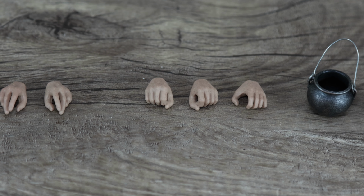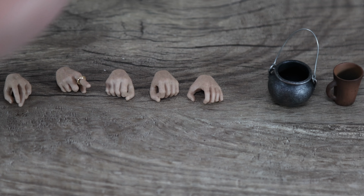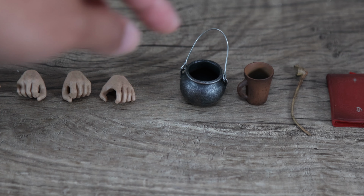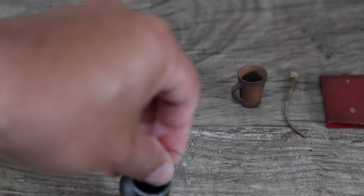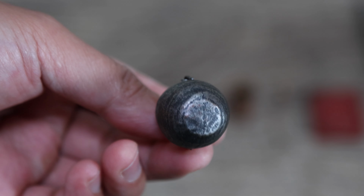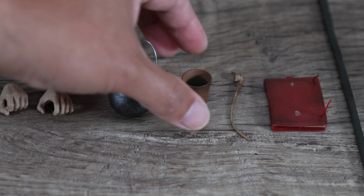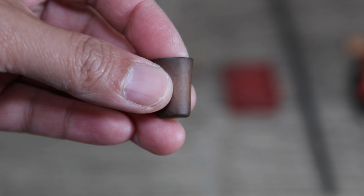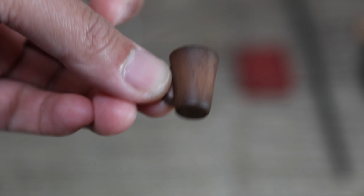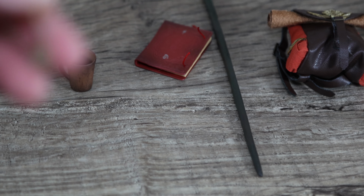So there are two types of hands here. One is kind of like fisted hands, and then this one I use to hold the book or the mug. It's really up to you how you want to use this, or to hold these pans or pots. Nicely detailed. The handle is made out of metal, but the body itself is plastic. He's got a nicely painted mug. It looks wooden and has some nice weathering on it. You've got the pipe as well right here.